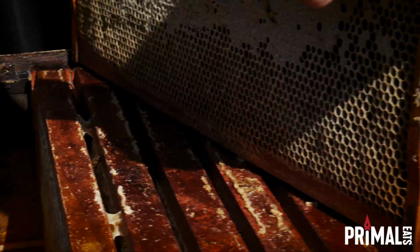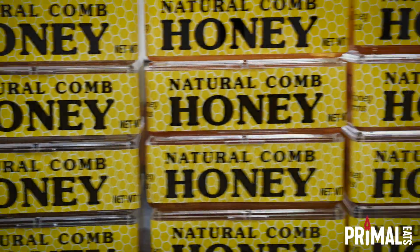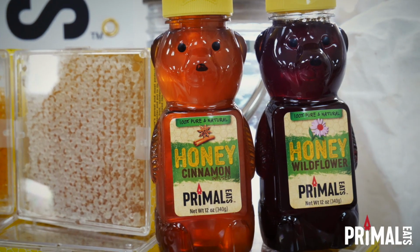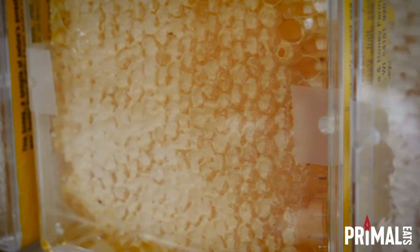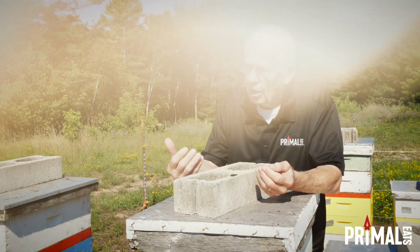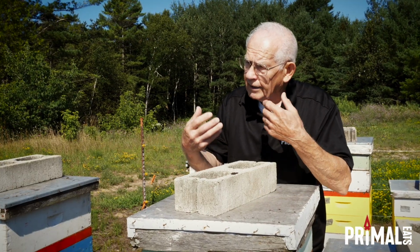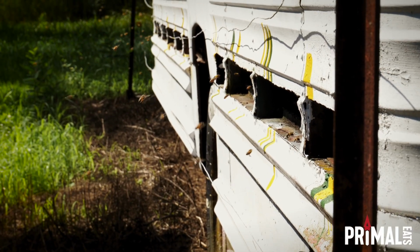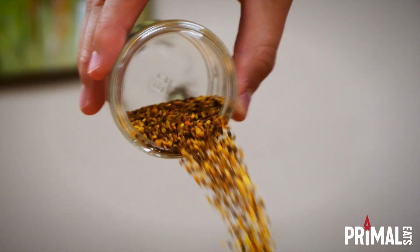Containing around 22 different amino acids along with many other health benefits, raw honey is something you might want to put in your shopping basket. Amino acids are required for our body to be able to break down the foods that we eat. When you pasteurize honey, you kill a lot of the good healthy stuff in there, like the enzymes, which is the good healthy part of the honey.